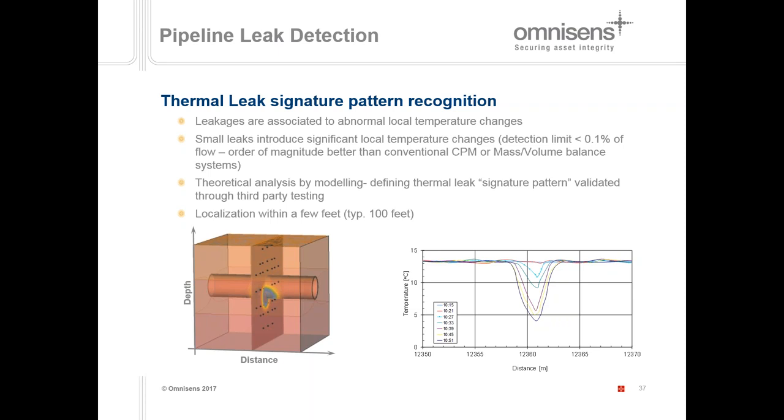And you can see at the bottom left a simulation. At the bottom right, you see the time and spatial effect of a leak that is developing. And we're using these patterns to actually identify leaks and alarm in the case of a leak. The location is typically within a few feet, better than 100 feet in general, which is very good.